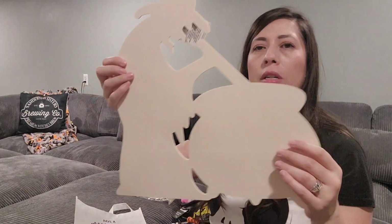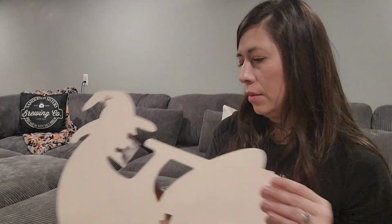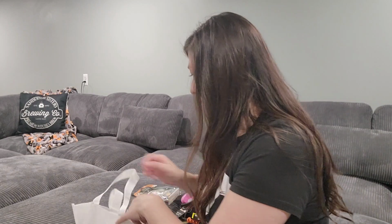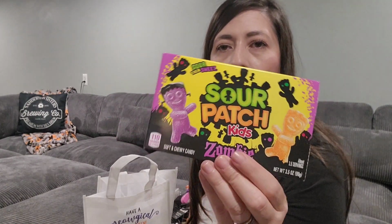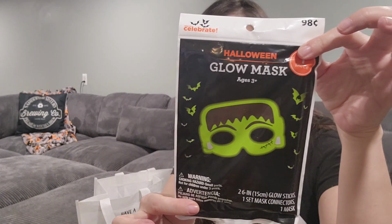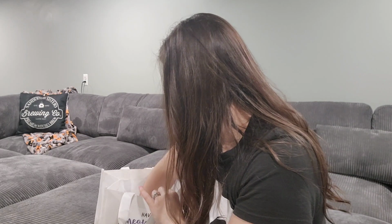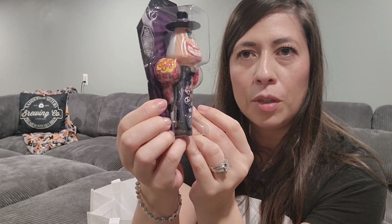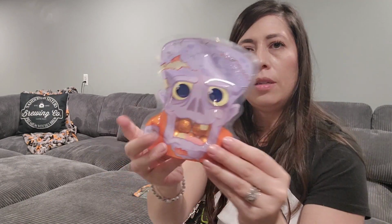Her item to decorate from Dollar Tree is a witch with a cauldron. She'll love doing this. We're probably going to do this with Posca paints. That'll be a fun activity. Her Tic Tacs are the yellow Sprite. She does like sour candies. I got her some Sour Patch Zombies from Walmart. Her mask is this Frankenstein mask. She got the Mayor lollipop, and the Mayor has the scared side on the other side of his face. It's really cute. And the last thing is her chocolate Palmer candy in the zombie guy.